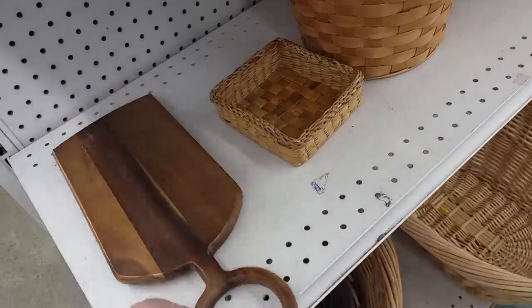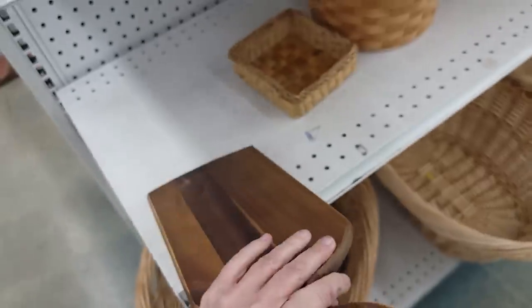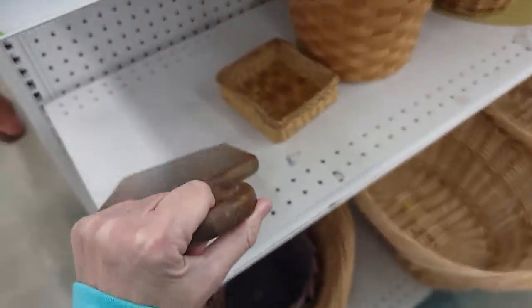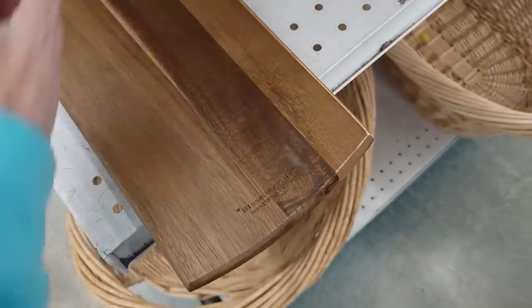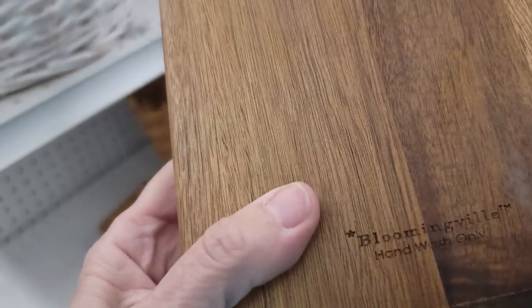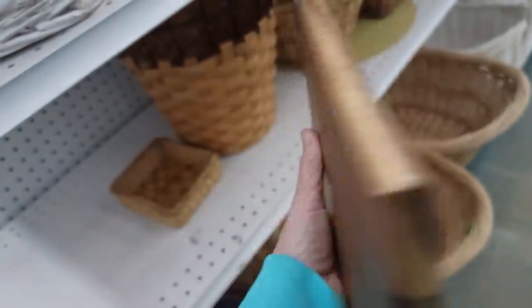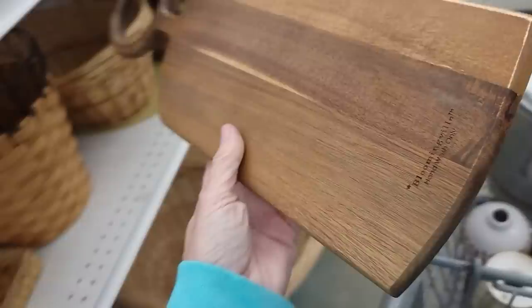That is an interesting little cutting board. I really like the little hanging ring on that. Why do I like that so much? Oh, it's got a name on it. Who makes you? Oh, it's Bloomingville again. Who makes you, Bloomingville? $4.99. I think I'm going to grab it.